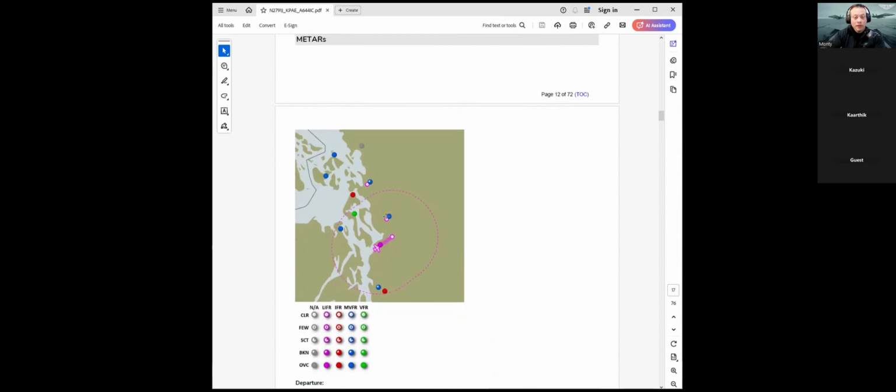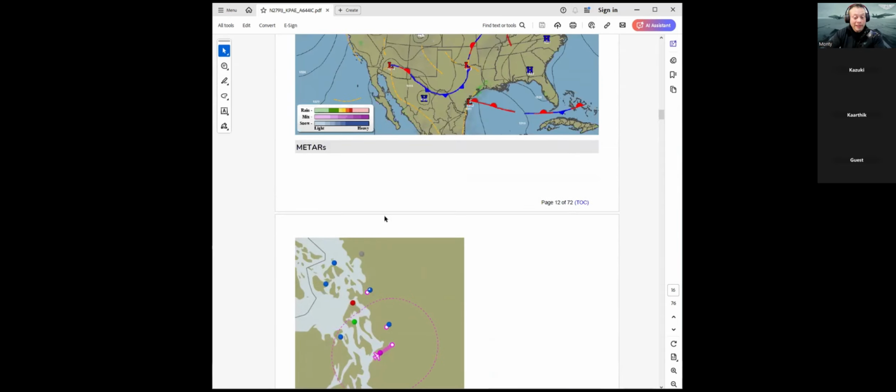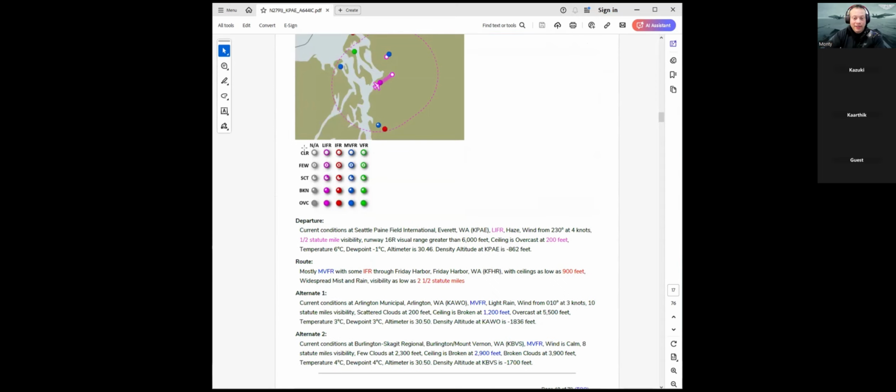All right, here's our METAR, which is our meteorological aerodrome report. It's the hourly weather at different airports. So at Paine Field, it is currently low IFR, haze, with winds from 230 at 4 knots, half-mile visibility, runway 16 right, visual range is greater than 6,000 feet, and the ceiling is overcast at 2,000 feet. So if we were VFR today, we would not be able to fly. The weather is below my personal minimums for VFR flight and below legal minimums.